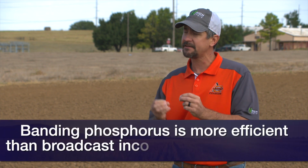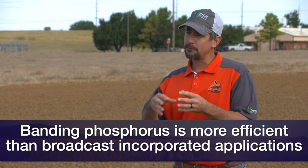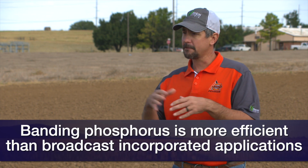But there are a couple things we can look at as we look at managing phosphorus. One, if you have the capability to band phosphorus, band it. That means concentrating it in furrow with the seed. We could cut rates by 33% when we banded versus the broadcast incorporated because we're much more efficient.